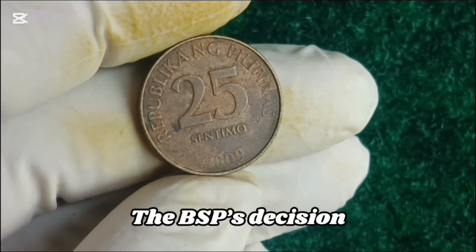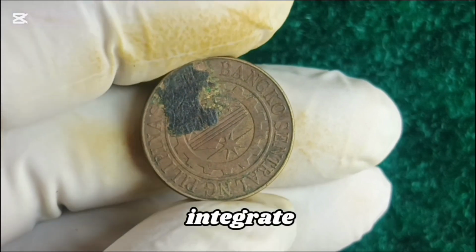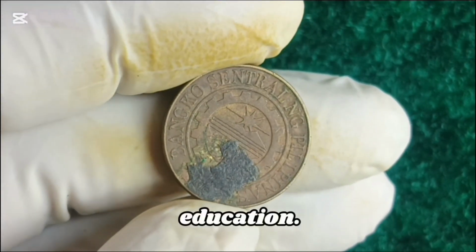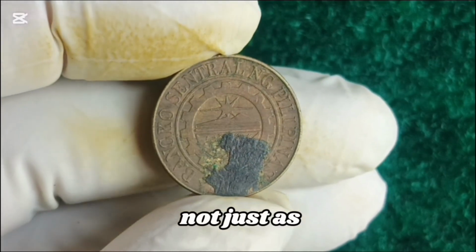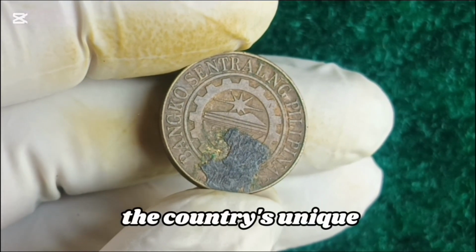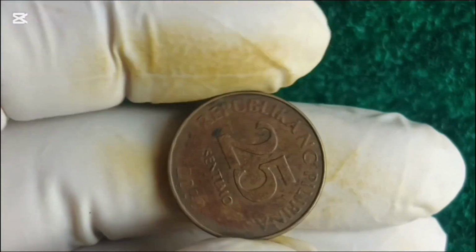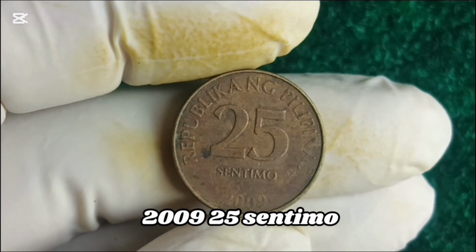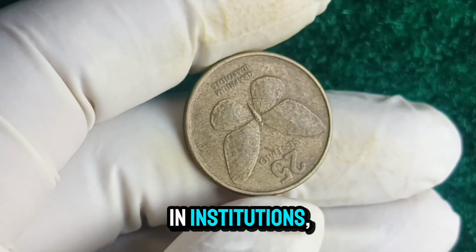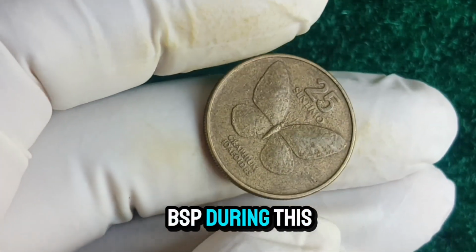The BSP's decision to include plants like the catmon was deliberate. It aimed to integrate economic instruments with cultural and environmental education. Every coin served not just as a means of transaction, but also as a reminder of the country's unique natural resources. For schoolchildren and younger Filipinos, coins like the 2009 25 Sentimo were educational. Her administration sought to rebuild national identity and trust in institutions, including the Bangko Sentral ng Pilipinas BSP during this era.